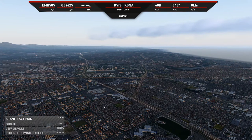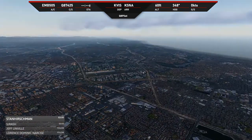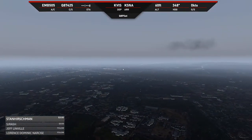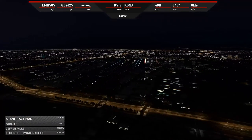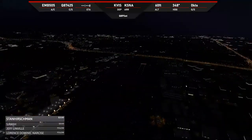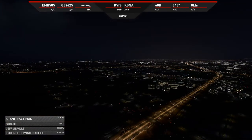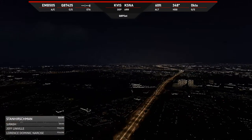And just to show you the scenery here, let me exit the replay mode and just look at that, ladies and gentlemen. Beautiful night scenery here at John Wayne Airport during nighttime with the light mod that I use. And again, if you are interested in this light mod, you can find it on my Discord channel or by typing exclamation lights in the chat. I believe Nightbot will respond with the link. So yeah, it's absolutely gorgeous. I highly recommend it, and it doesn't, by the way, affect your FPS. So that's a tip for you guys.